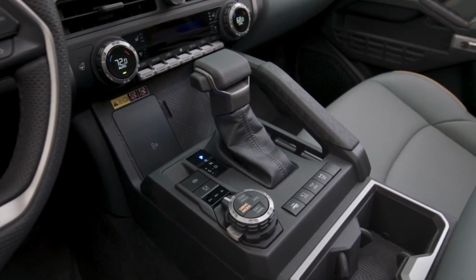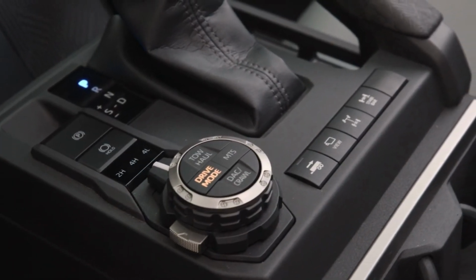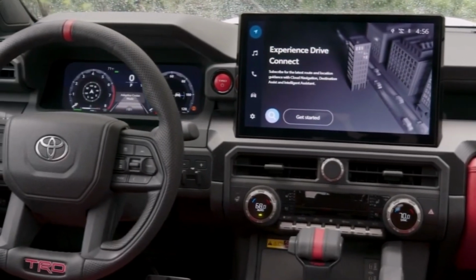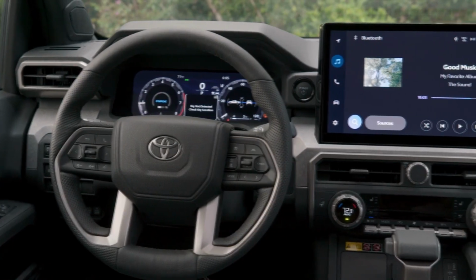That big gear shifter feels nice and sturdy, giving you confidence. All the vehicle system buttons are big enough for you to handle even with working gloves on. The steering wheel is the same as the Tundra's, but the TRD trim features a cool red mark at the top, so you can see which way the wheels are going at a single glance.